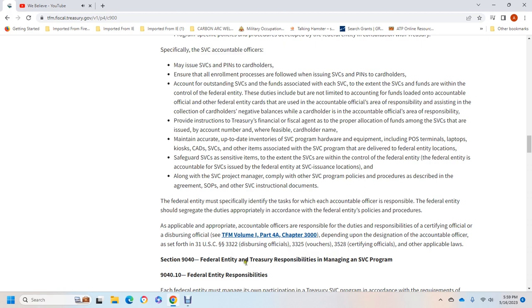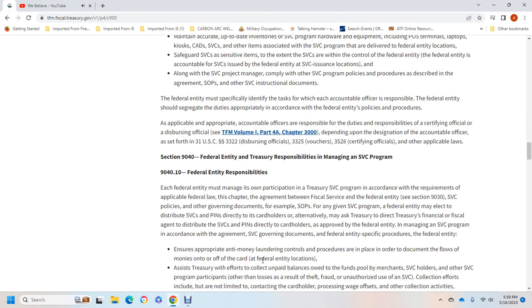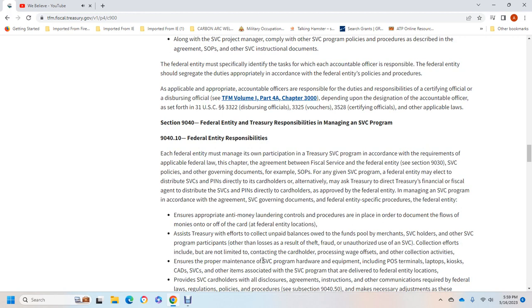Section 9040, Federal Entity and Treasury Responsibility for Managing the Stored Value Card Program. Each federal entity must manage its own purchase, payment, and Treasury stored value card program in accordance with the requirements of the applicable federal laws and the agreement of officials of the federal entity. See Section 9030, Stored Value Card Program Policy, for the governing documents, and the example of the standard operating procedure for the stored value card program.